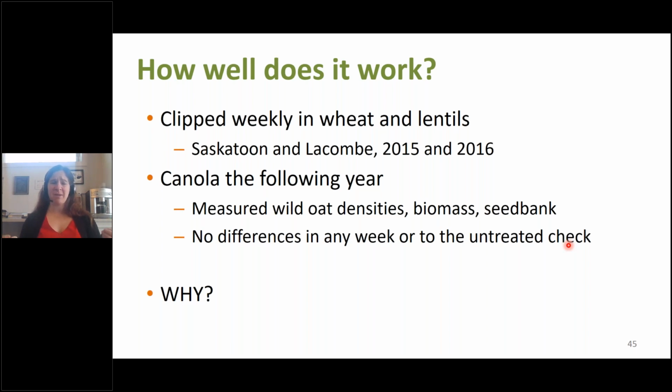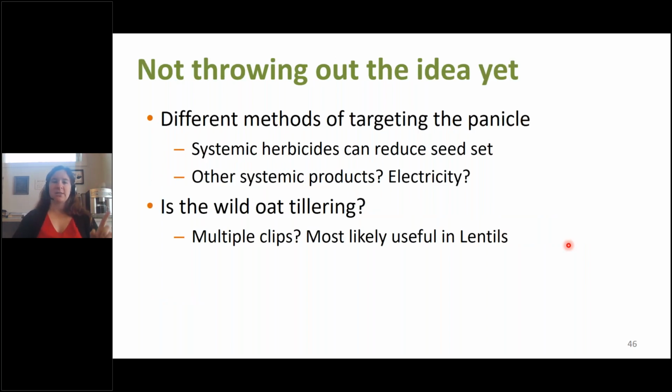So it became a big question of why? What is happening with those wild oats that we're really not impacting them by cutting off those seed heads? Now, having said that there's no differences, I need to say really quickly that I'm not throwing this idea out yet. There are different methods of targeting the panicle.